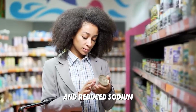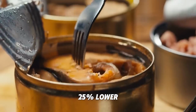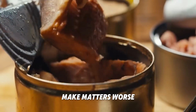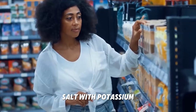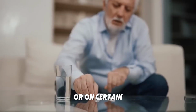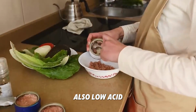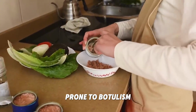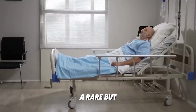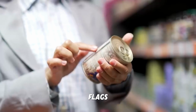pressure. And reduced sodium labels? They're often just 25% lower, not low. To make matters worse, some brands replace salt with potassium chloride, which can be dangerous for anyone with kidney issues or on certain meds. Vienna sausages are also low-acid foods, making them more prone to botulism if sealing fails, a rare but deadly risk. Packaging raises more red flags.